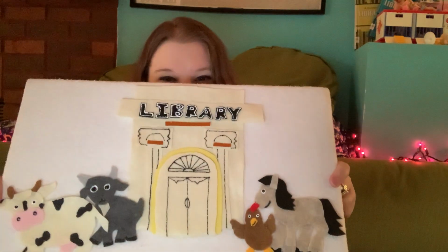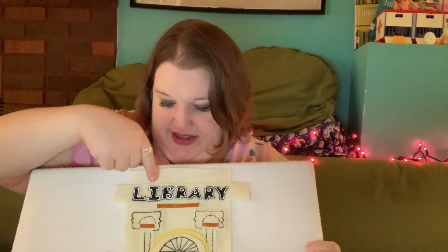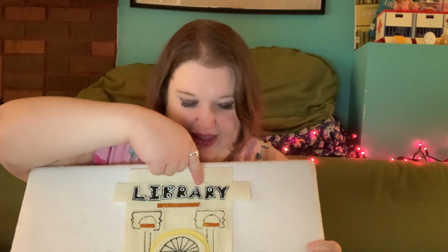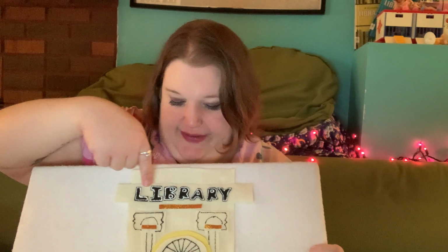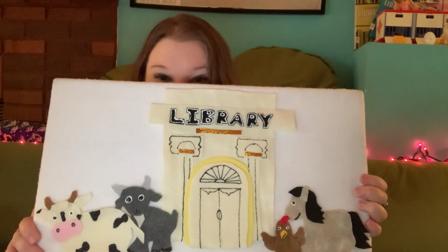Now, I bet you're going to recognize this building. But our animal friends did not quite know what to make of this building. Let's put our animals next to our new building here. Now, do you recognize that building? What does this say at the top? L-I-B-R-A-R-Y. Library. They were at the library.